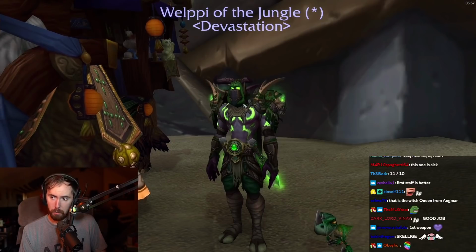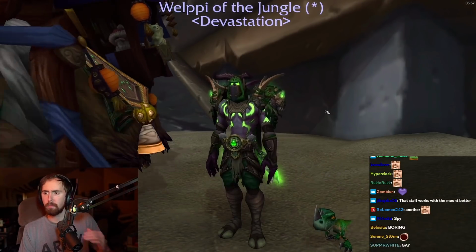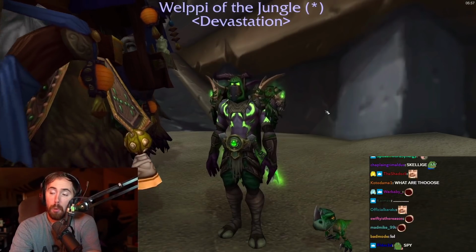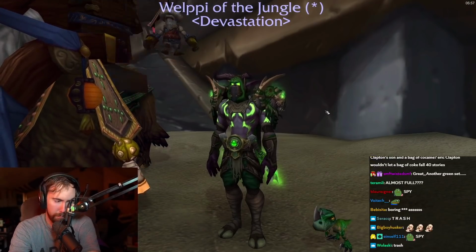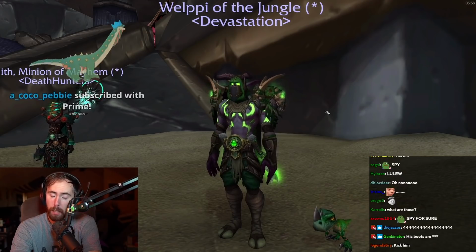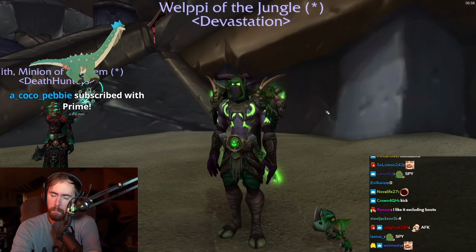Whelpy of the Jungle from the guild Devastation. Whelpy, let me explain something to you, okay? If you had to rate your transmog on a scale of 1 to 10, what would you rate it? He's like a 10, of course. Would you know what my rating would do to your transmog? It would multiply it by 0.